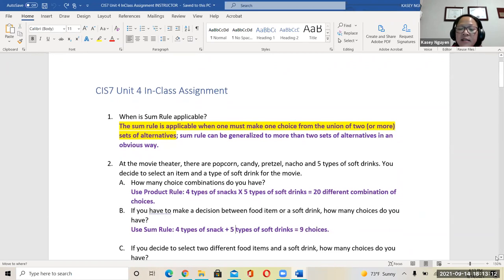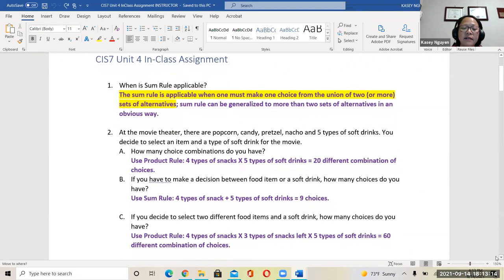Now let's look at scenario C. If you decided to select two different food items and a soft drink, how many choices do you have? And let's assume that once you select a type of snack, you cannot pick the same one again. So I cannot have two popcorns, right? I can only do one popcorn and a nacho, or a popcorn and a pretzel, and so on, okay?